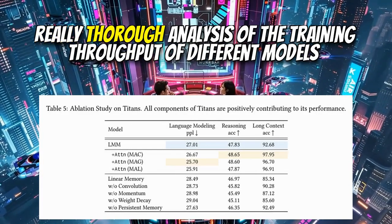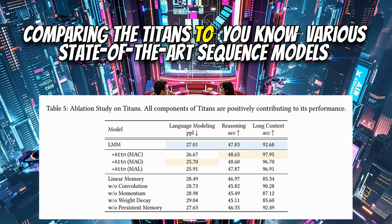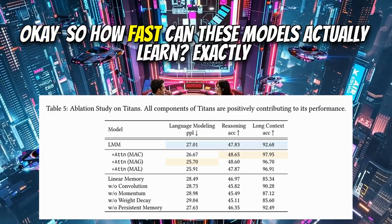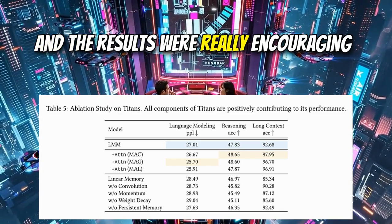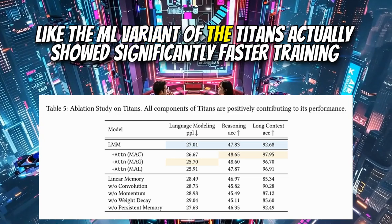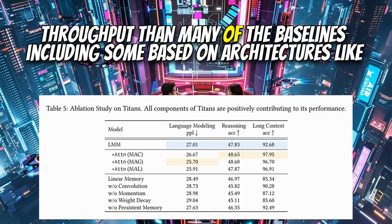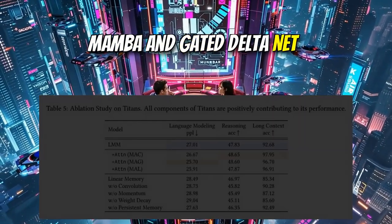Yeah, so they did a really thorough analysis of the training throughput of different models, comparing the Titans to various state-of-the-art sequence models. Okay, so how fast can these models actually learn? Exactly. And the results were really encouraging. Like the MAL variant of the Titans actually showed significantly faster training throughput than many of the baselines, including some based on architectures like Mamba and gated DeltaNet.